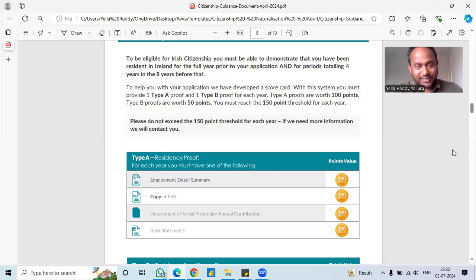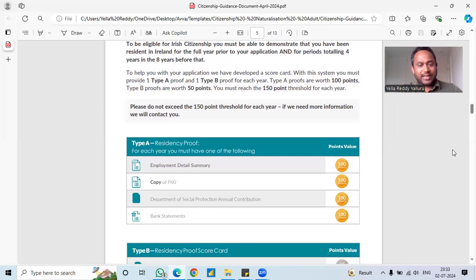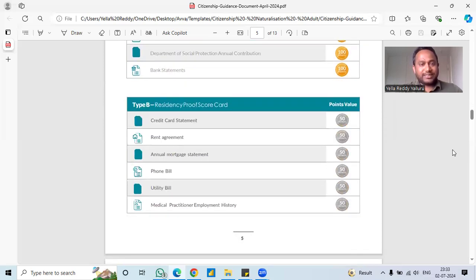One of the caveats here is for proof of identity, it's one single certified document. You don't require 5, 6 different documents. If you have multiple passports, you can go with the latest passport. But if you want to get both certified, you can also get both certified. Doesn't matter. But for residency proofs, you need to provide proof for each of the years for 5 reckonable years. So type A, maximum of 100 points. You can submit an employment details summary or bank statement. You're good.